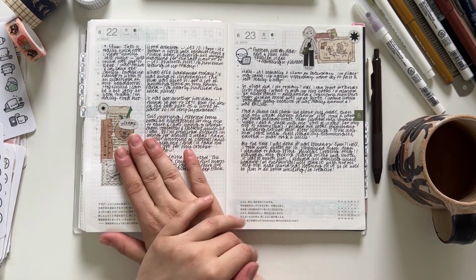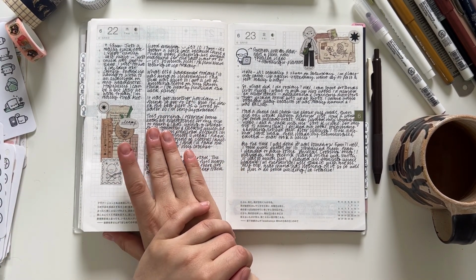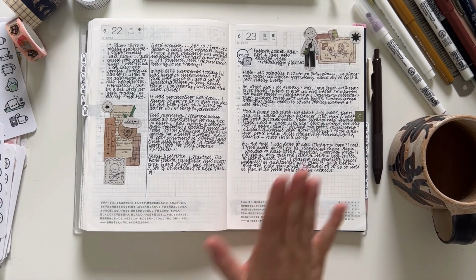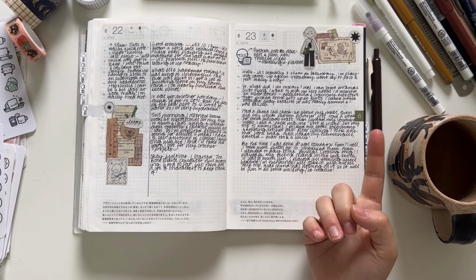Oh, this day I did write on Thursday, but here, see, I've written that it's Saturday when I was writing on the Friday. But these pages are cute. I really love this deco.